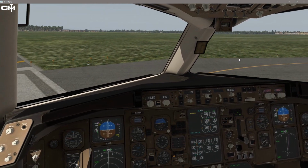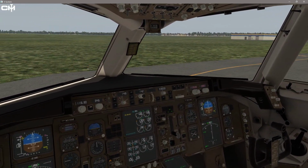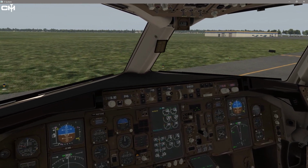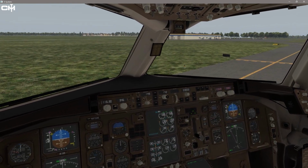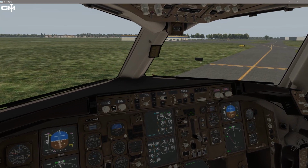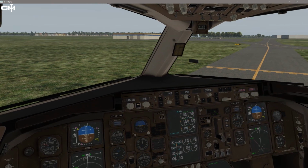I think what was happening is, even though it wasn't showing the autopilot as being engaged, it was, which is a little weird, probably a bug. But what ends up happening, of course, with that is I'm trying to turn, the autopilot's fighting me, so it wasn't turning. And then all of a sudden, when I hit the autopilot off switch again, it was like, oh, we're going to turn. So yeah, that was lots of fun there.